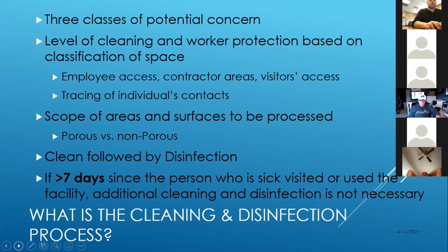And so that helps determine how we're going to attack this. And that will go into both the level of cleaning, how thorough are we going to be in this, and what sort of protection are we going to put that person in when they're doing that cleaning. And areas that you need to take a look at.